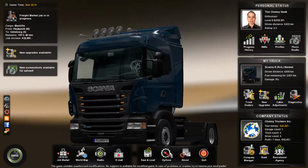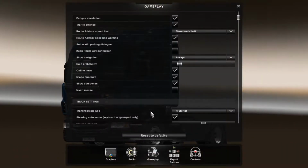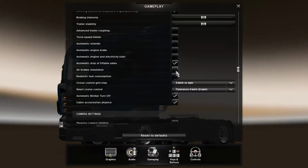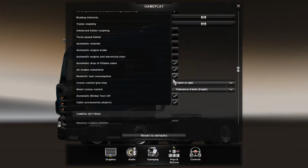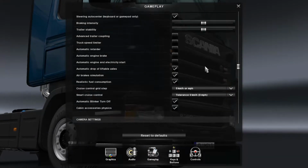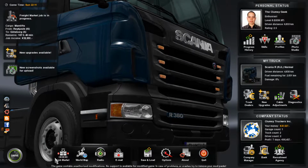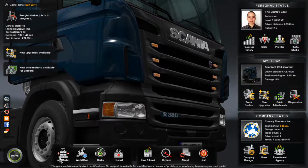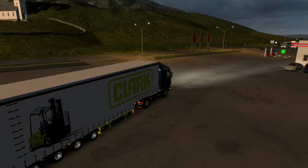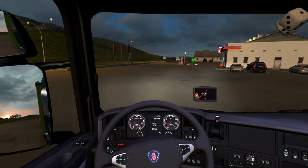I was going through the options and noticed that I had some settings turned off. Particularly the air brake simulation and the realistic fuel consumption. I'm not sure what those are for, but I'm assuming that's making things more realistic. So let me turn on those and we'll see how that affects us. And if you know for sure what that does, do let me know in the comments, right? But for now, let's continue with the job. Let's get on with it.